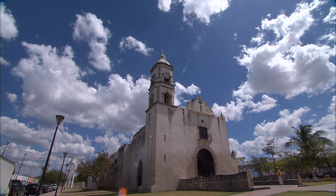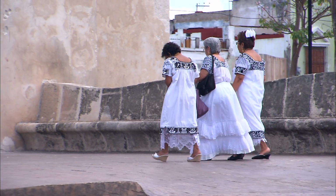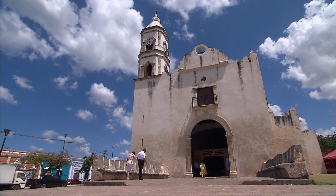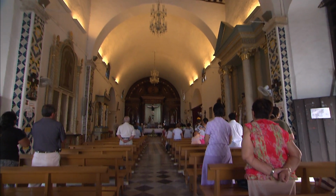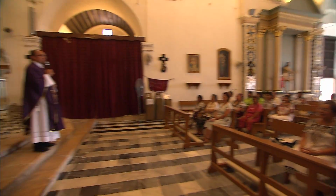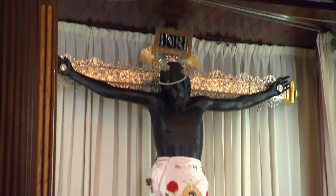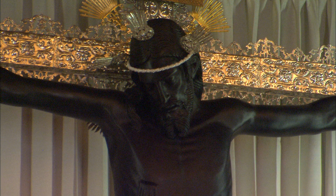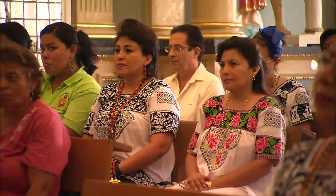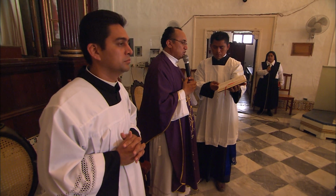The church, built in the 16th century in honor of St. Roman, is regularly attended by the faithful. They come for a very specific reason. They all pray to the Black Christ in the chancel of the church. The Black Christ, sculpted in ebony, was brought from Italy. A number of miracles have been attributed to it.